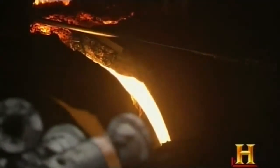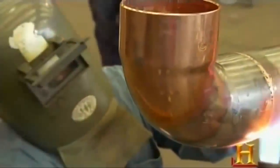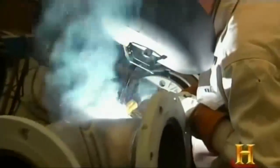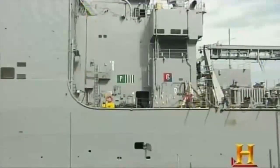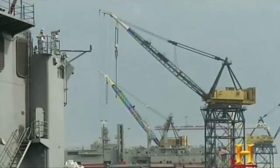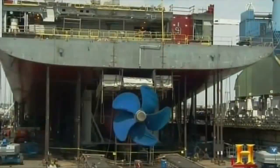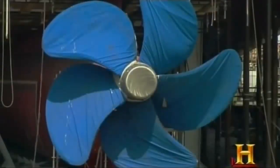The alloy is generally 70% copper and 30% nickel. The addition of nickel increases both copper's strength and corrosion resistance. Copper is also alloyed with harder metals to make one of the strongest and largest parts of each ship, a 22-foot wide, 40-ton corrosion-resistant propeller.